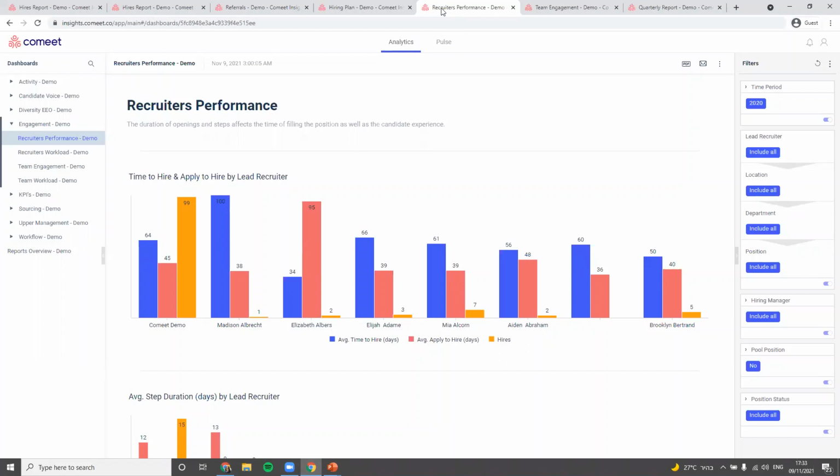It's also good to keep in mind that these numbers are addressing all of the candidates in all of the positions that include all of the hiring team per lead recruiter. Okay, so it's not necessarily that specific recruiter, but it's everything that happened in their positions. The first part has the time to hire and apply to hire, with also the number of hires. Here you have the option to see per recruiter both the time to hire, which is how long it's taking to fill a position, and also the apply to hire, which is how long candidates are in progress. We want to make sure again that the apply to hire isn't too high.